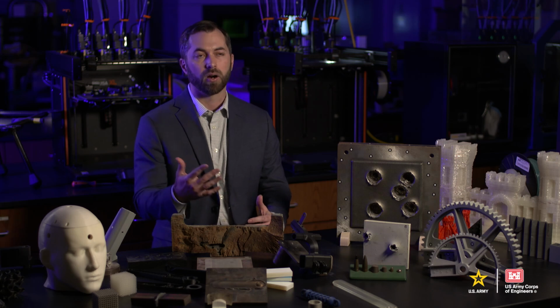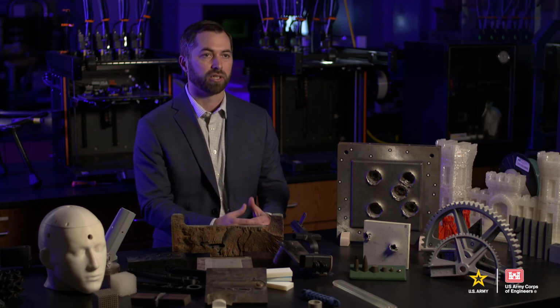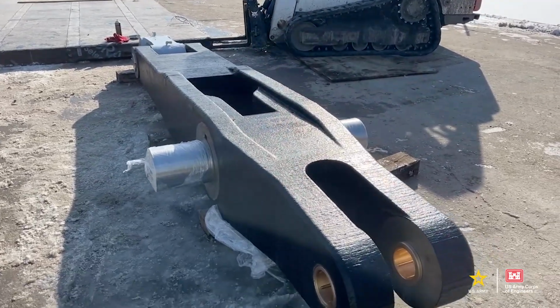Say I have a failed part, I need to have that part manufactured. It can take 18 plus months a lot of times for any component, because we're talking about these really large cast infrastructure components. There's no standardization across the country for any of these components. Casting hates that kind of parts.